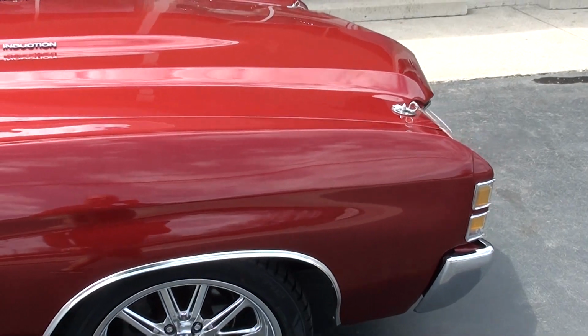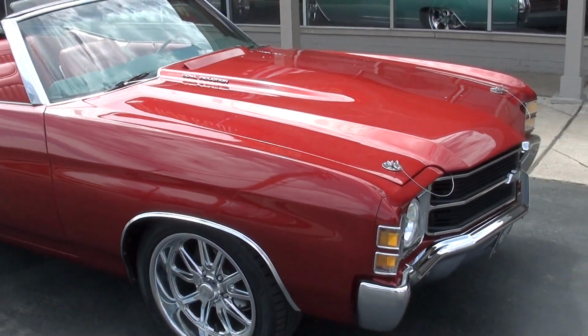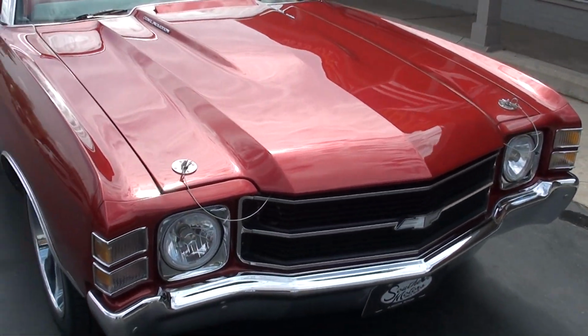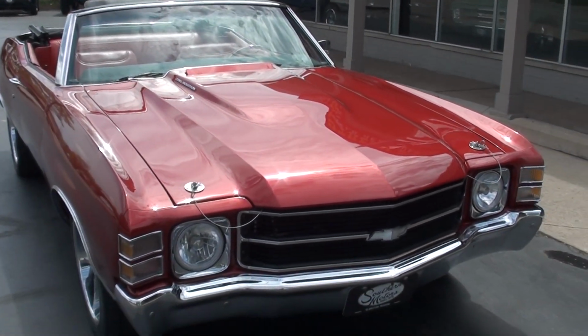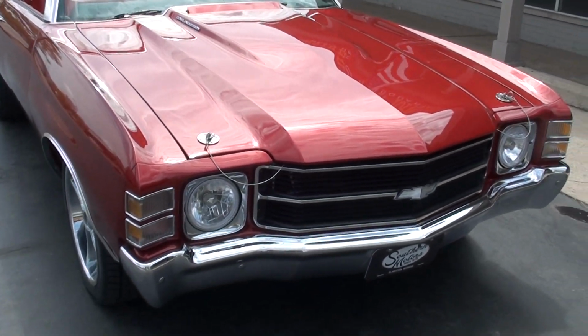Gorgeous color. It's a red interior. He said it's actually a '70. He's got '70 seat covers. In '71, I guess they didn't have a red interior, and he wanted that red, so it's actually got 1970 seat covers on it. But gorgeous car, man. The paint on this car is beautiful.